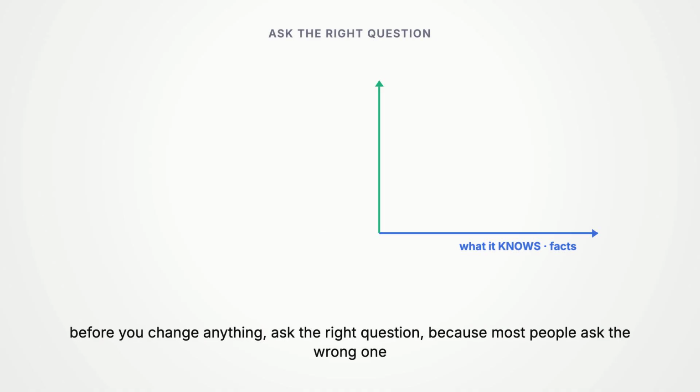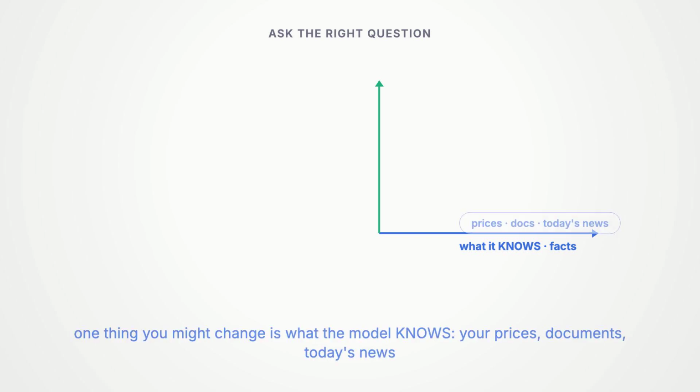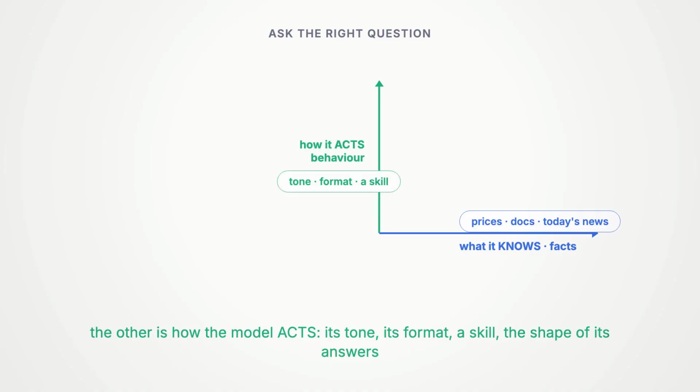Before you change anything, you have to ask the right question because most people ask the wrong one. There are two completely different things you might want to change, and confusing them wastes everything. One is what the model knows. Your prices, your documents, today's news, facts it was never trained on. The other is how the model acts. Its tone, its format, a skill, the shape of its answers.